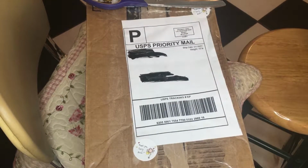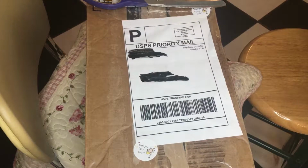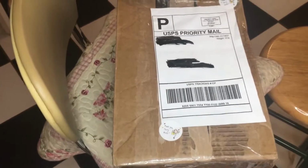Okay, here we are. I'm doing a dolly unboxing. I'm using my ring light for the first time, so I hope I'm doing things right. Let me move this back a little bit.